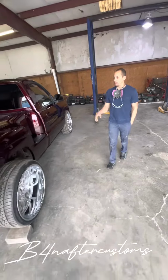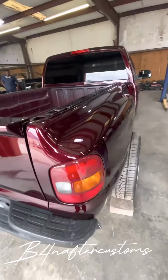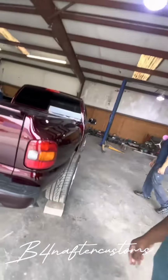When the West Side buff, you still need that. And it's the 3-year-old paint job. Look how it looks, man. It's 2023. This truck got done in 2020 in the COVID season.